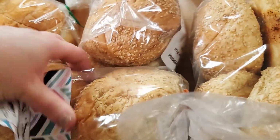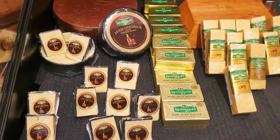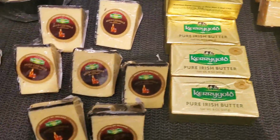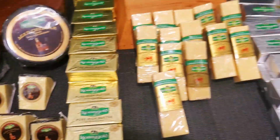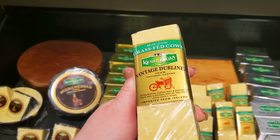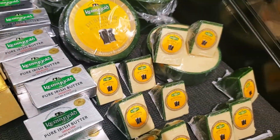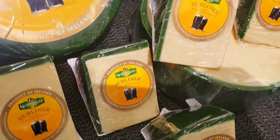They look good. What's really cool is they have all these different kinds of Irish cheddars, and they have the Irish butter. These Kerrygolds are really good. This one here is one of my favorite cheeses. These are like a stout.